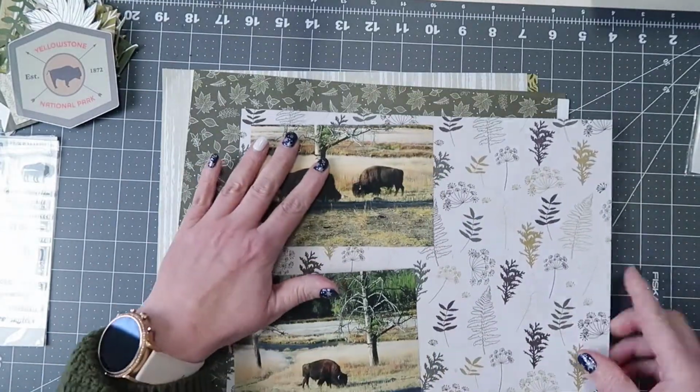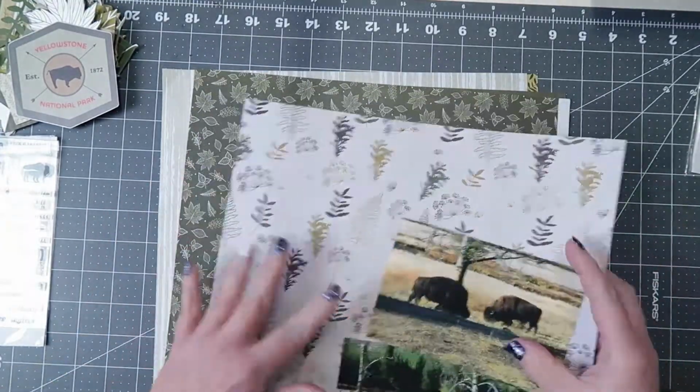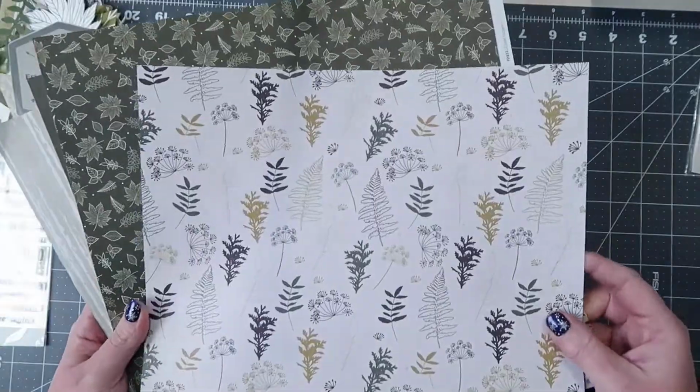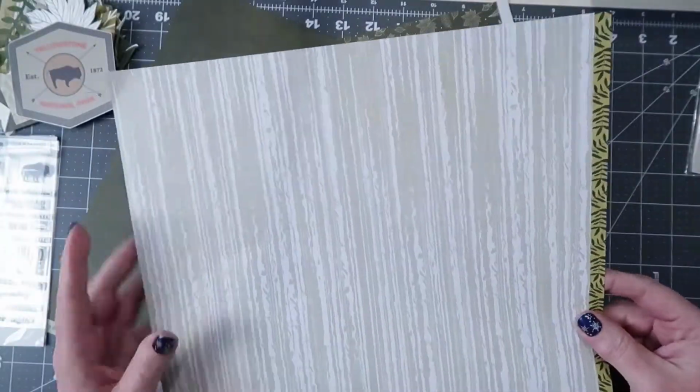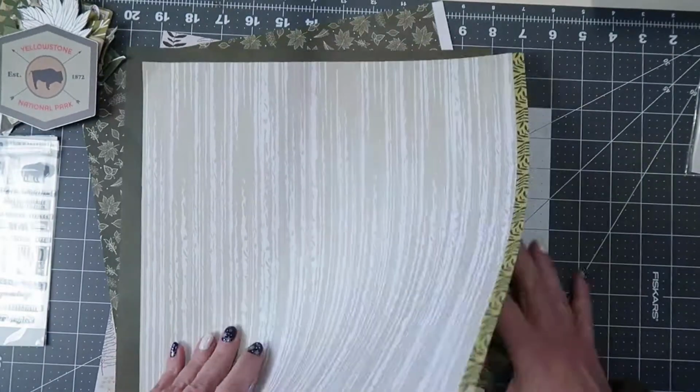Today I'm working on a 12 by 12 layout that is going to go in my Grand Teton Yellowstone vacation album, and it's featuring those two photos that you just saw there of the buffalo.